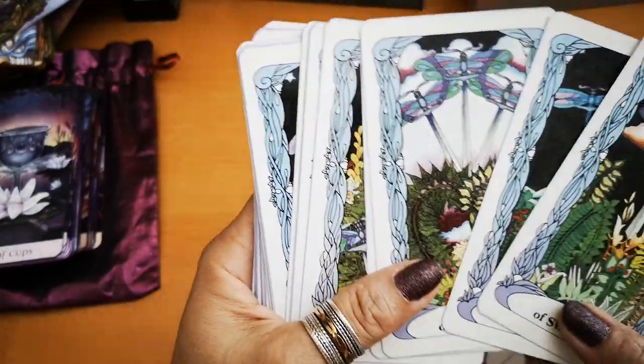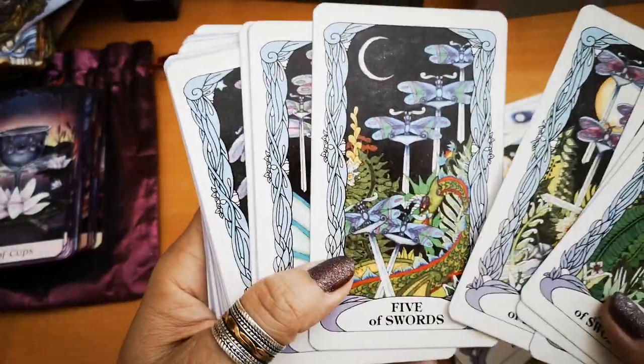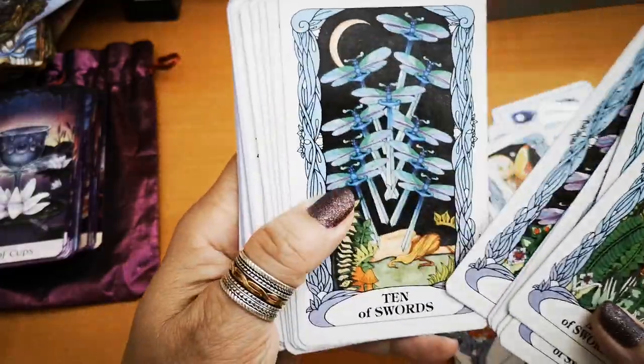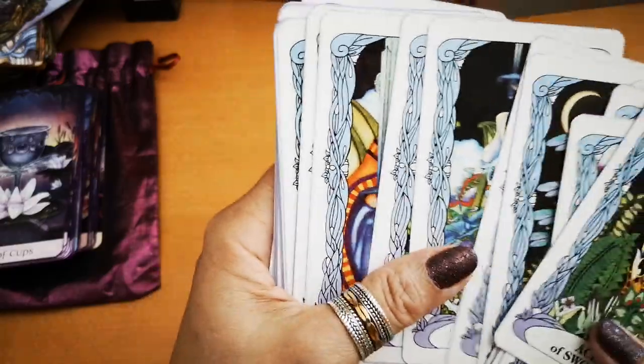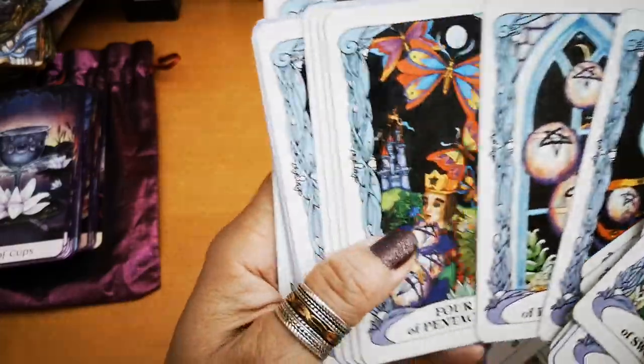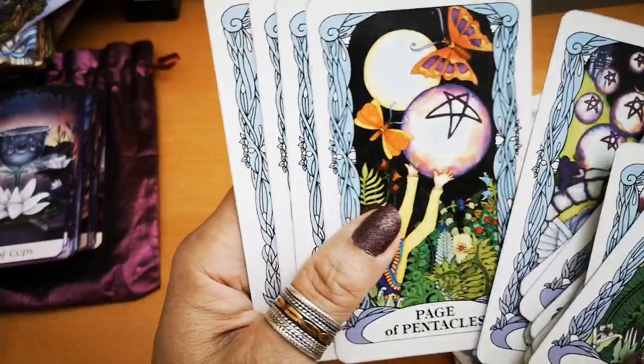I've seen a title, "hashtag good mood decks." I think this is one of them, because really you can't help yourself. You will just smile when you look at the cards. And it gives accurate readings. It's not a shallow deck, not at all. I read a lot with it, and it's really a good deck. So that was the Tarot of a Moon Garden.